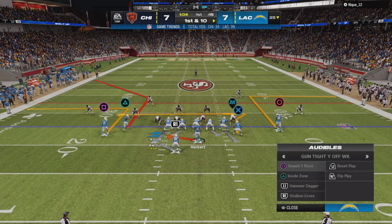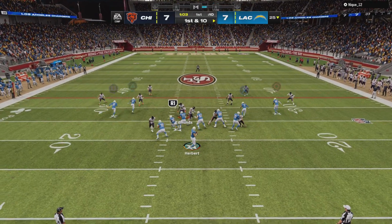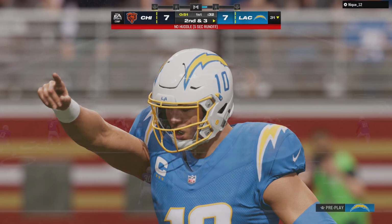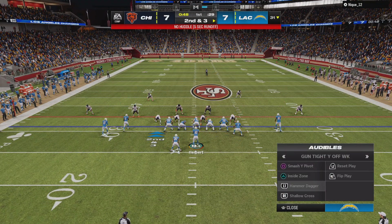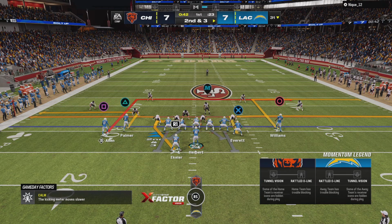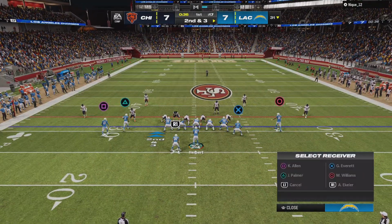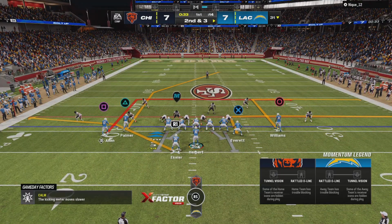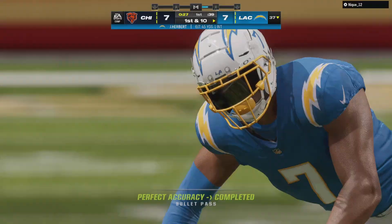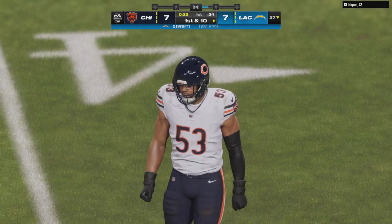The Charger drive about to get going. They had the interception last drive, led to the tying touchdown, so 7-7 the score as they begin 1st and 10. Here's a pass swung out left to his running back. So the completion good for 7 there, and that's going to bring up 2nd down. Now it's Herbert. A little short pass. This is Everett. It's the first time that they've looked his way tonight, and he comes up with a first down on the play.